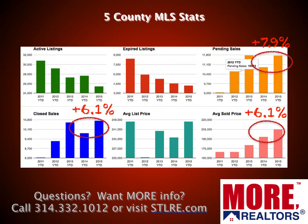Okay, now some stats from our MLS. A few things you can see here. Upper left-hand corner, the green columns. This is year-to-date active listings. All these charts, by the way, are year-to-date, and the columns on the right are the most current year, and then going to the left are the previous 4 years. You can see our year-to-date listings definitely down.